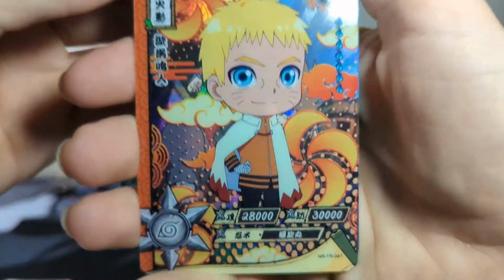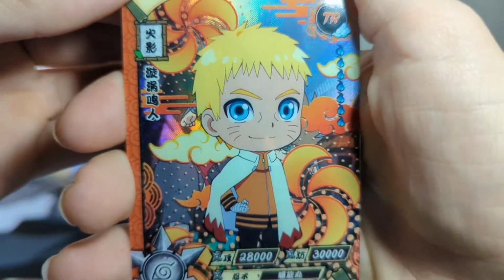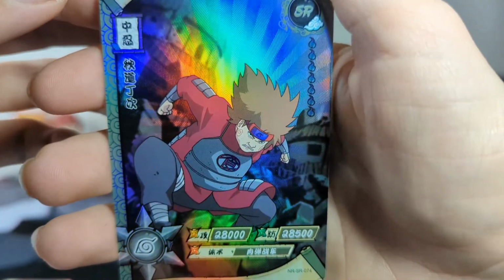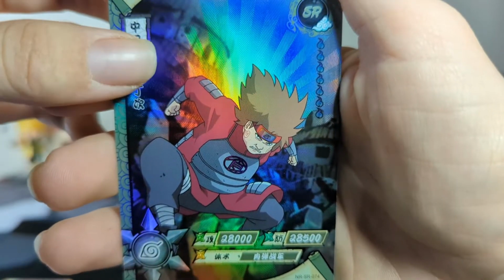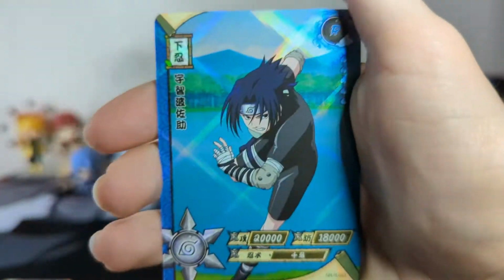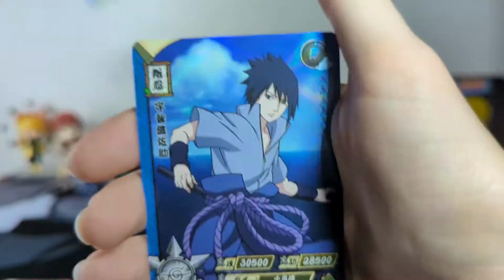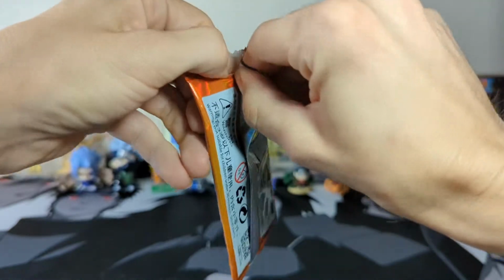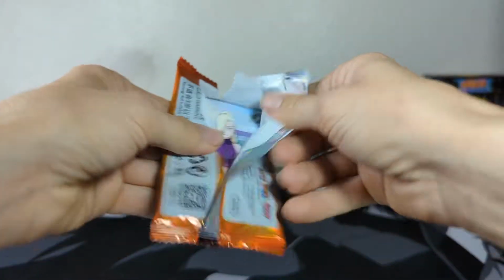All right, we got Naruto, and he better go get his money back from that barber. We got Choji, and I don't even know what he's about to blast off for. We got Ino, we got Sasuke, and we got Sasuke. Alright, you guys, here it is. Our last tier 4 pack. Let's see what we pull out of this bad boy here.